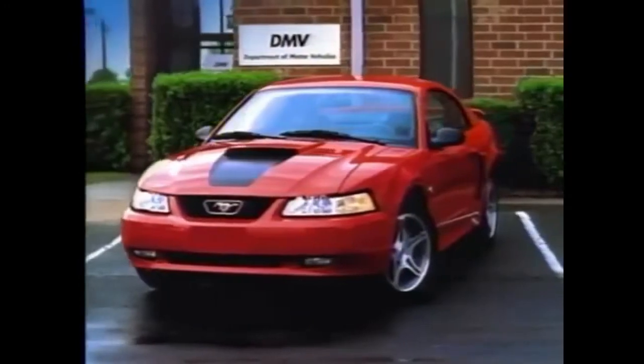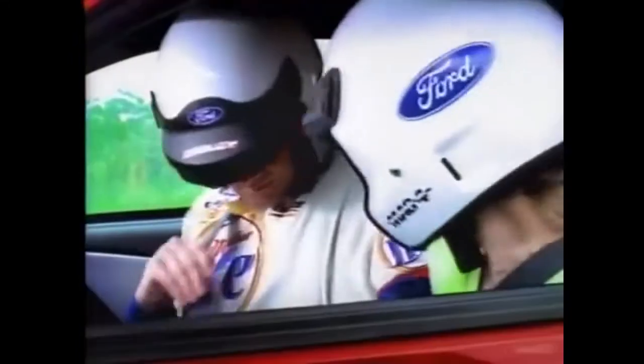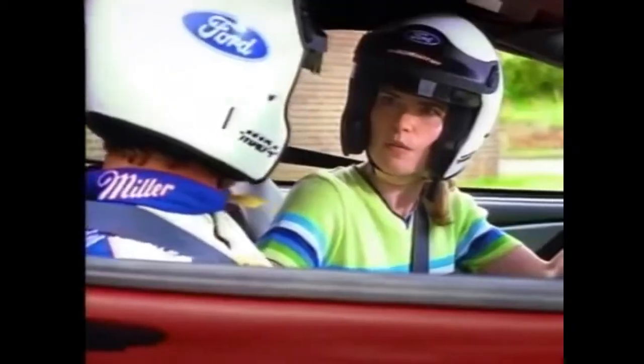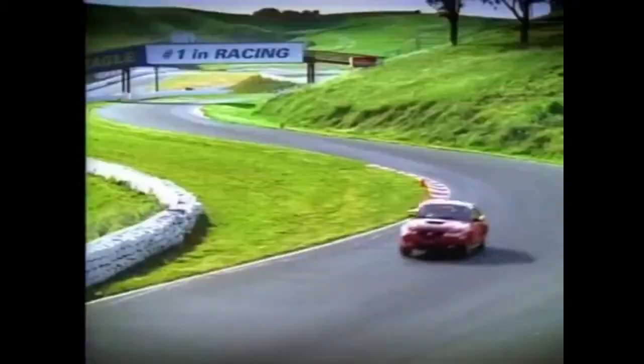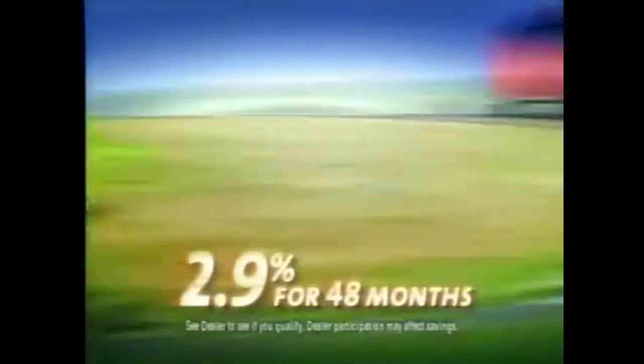99 Ford Mustang. Rusty, we've got one for you. Hey, aren't you Rusty Wallace? Hit it. The new Ford Mustang moves even faster with 2.9 financing. Parallel parking, check.